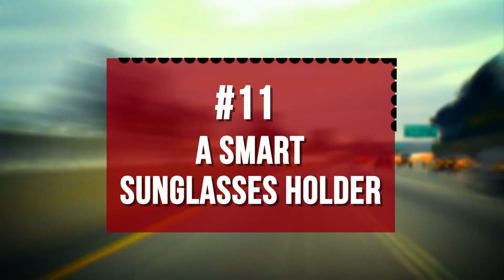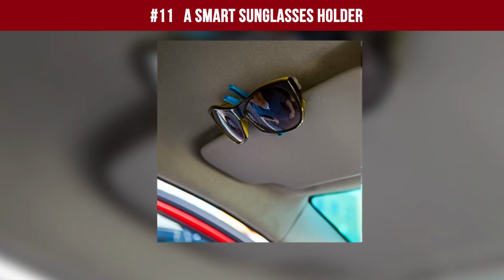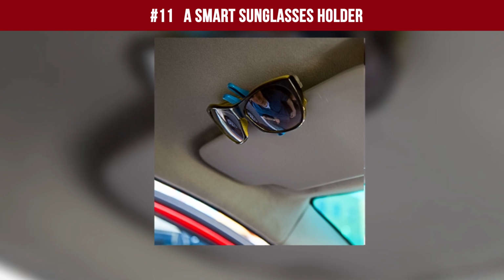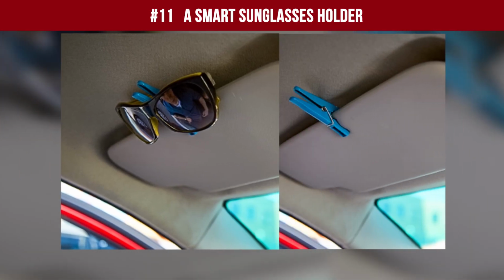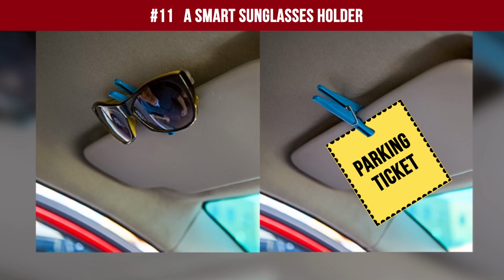11. A smart sunglasses holder. Are you one of those people who doesn't know where to put their sunglasses in the car? There is just the place. Put them on the sun visor. This way, you'll make sure your glasses won't fall on a bumpy road. You can also put your parking ticket there to keep it safe.